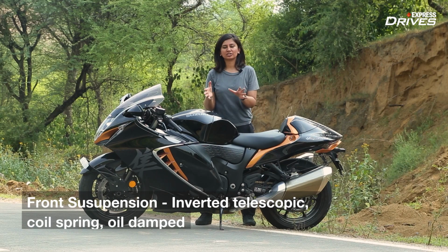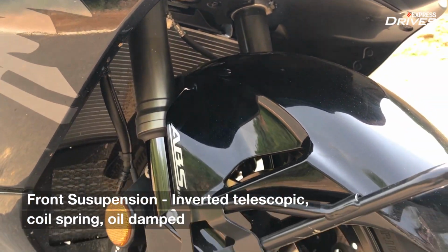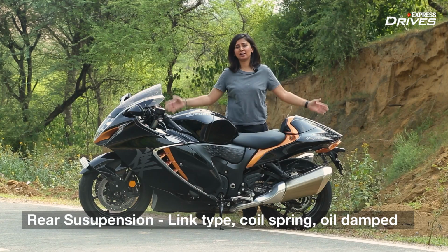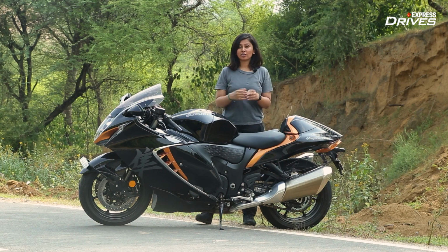And it gets top-notch KYB adjustable suspension, and it has been set to a plusher side. We got through some potholes, some really bad roads, but it doesn't really feel like you're sitting on a big sports motorcycle. It takes it quite well. Now moving on to the brakes.